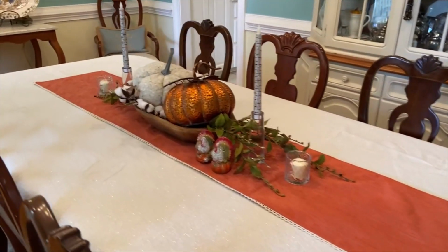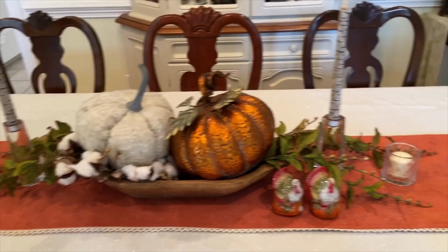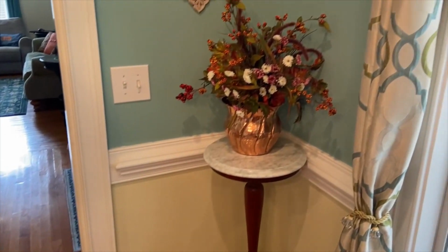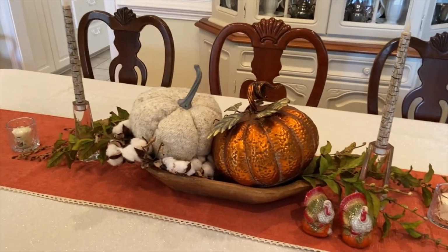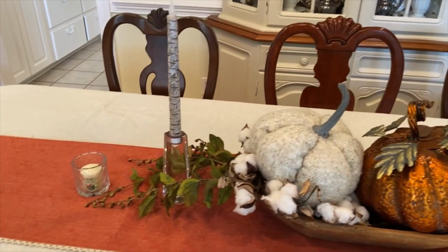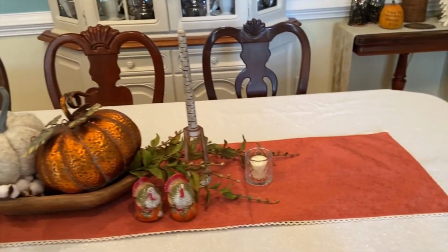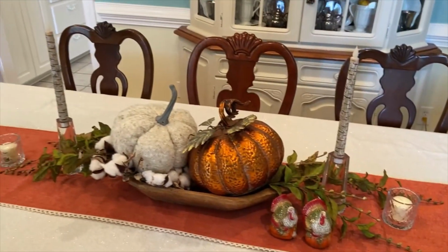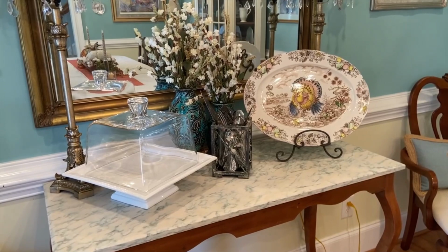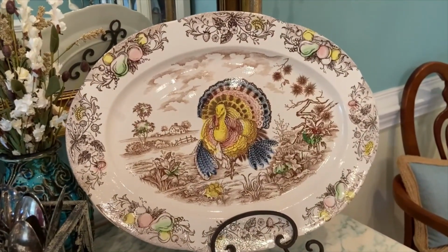I decided to move my pumpkins that are in the dough bowl over as my centerpiece. And I moved the centerpiece that I had, the main floral, up on the stand over in the corner, and the rest of it into the den. Anyway, I think this works really well. Spread it out, nice height where everybody can sit around and see the decoration in the middle without it being too overwhelming. And I brought out my salt and pepper turkey gobblers so I didn't forget them. Okay, this is all set and ready. And remember, the hutch is still ready, everything. We're just prepping. So over here, I moved out my turkey plate. This was in my husband's family, and it is so cute, so cute.